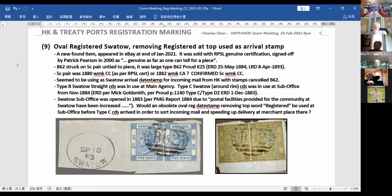Indeed, even with the certification of the Royal. Basically hard to certify, as the arrival marking is in the wrong place. Yeah, at the back usually. Yeah, but this is the place for departure marking, rather than arrival. And we have no information that B62 was allocated to swallow. We know 62B was allocated to Hankow before, but there was no record for B62 allocated to swallow. That's right. No one did that.